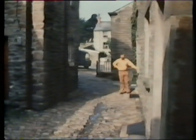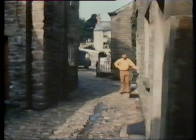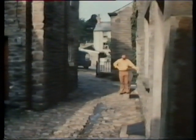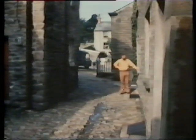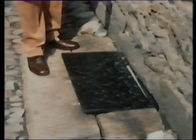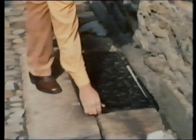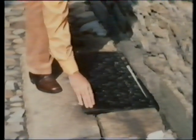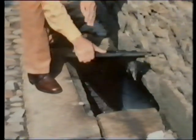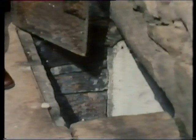You can often find interesting things in a village if you get off the main road and come down one of the little side streets, like this one. For example, here's the cover of a coal cellar. The coal cellar's down here, and they have this heavy cover on it so that people don't fall in. When the coalman delivers the coal, all he has to do is lift the lid and tip the coal down the chute there. If your house is an old one, you've probably got a coal cellar like this.